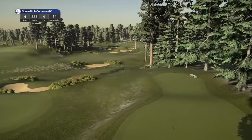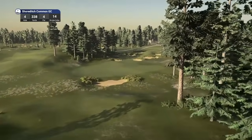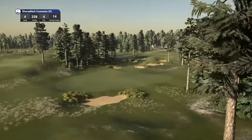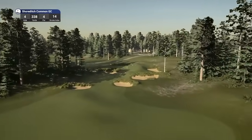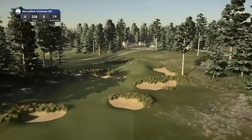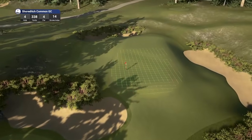Let's move on to hole number 4. Short par 4 playing 338 yards, stroke index 14. But really impressed with this course so far. I really like the look of this short par 4. A quartet of bunkers in play here on the fairway. One to the right of the green. And once again we see that header effect.